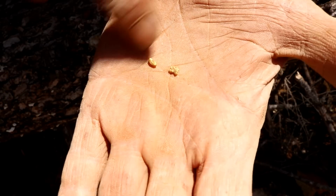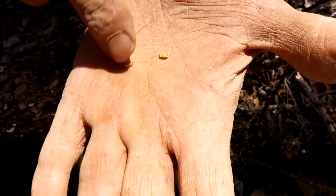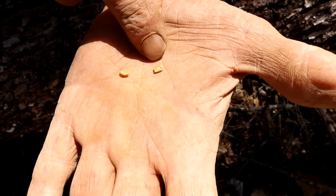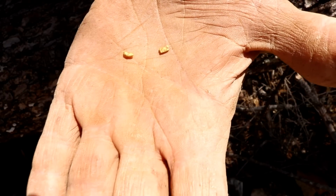Okay, well, here's my first piece. It's a nice little round one. I was telling Jeff, this looks just like what he finds. But that was the first one, and that's the one I found just a bit ago. Both pretty small, but hopefully we'll get another one a little larger.